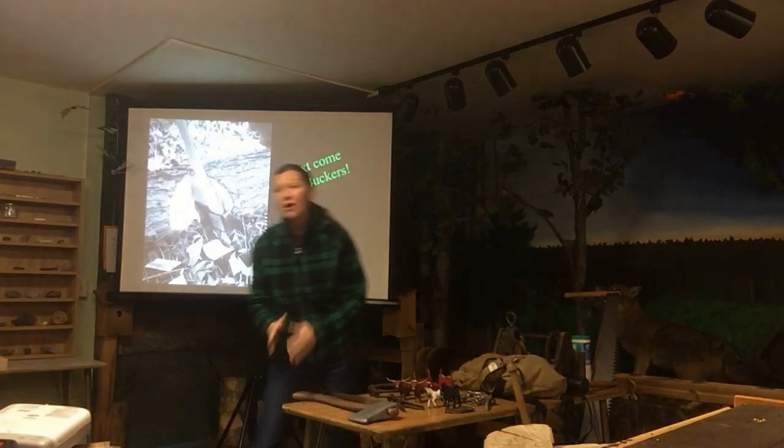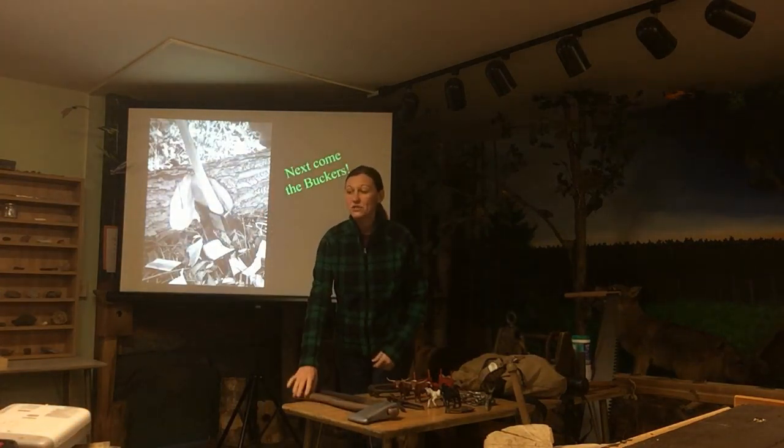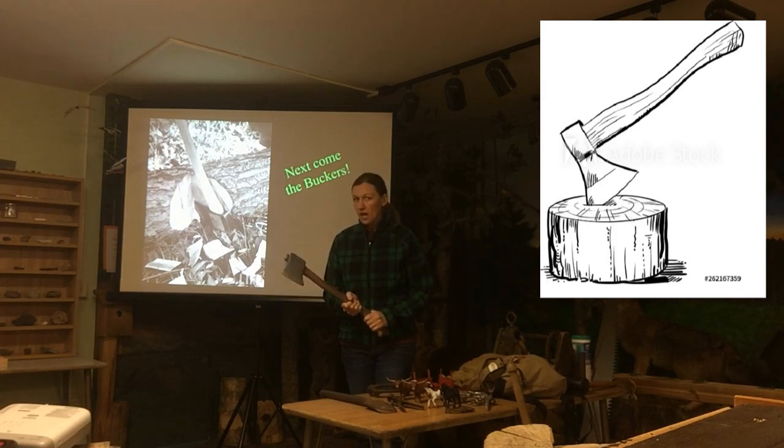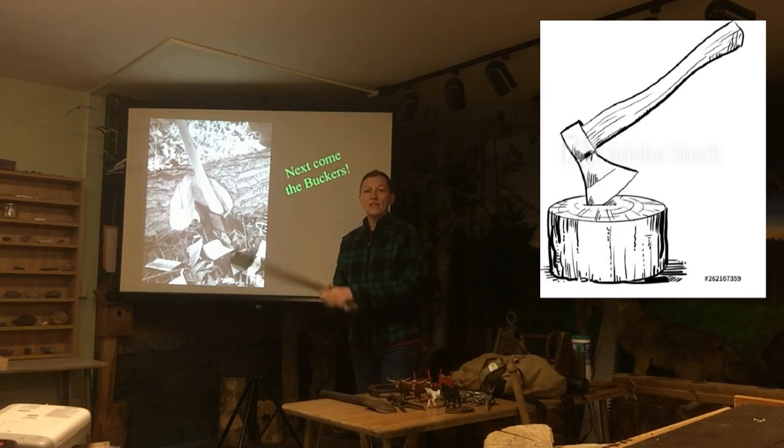We also don't want to haul an entire tree, so we'd have the job of the buckers, who also would have an axe. They would measure out, first of all, an 8-foot saw log, sometimes a 16-foot saw log. They would measure out exactly that 8-foot mark or 16-foot mark, and then they would put a chop mark in there.